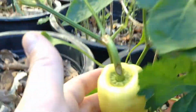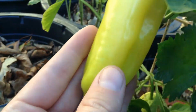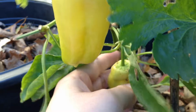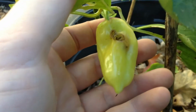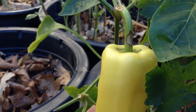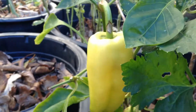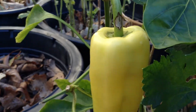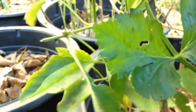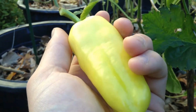But look at this. That's a banana pepper. It's got that beautiful yellow color, nice and long shape. And that one's got a little bite mark on it, but I honestly thought these were another type of pepper. I didn't even remember I planted these. So that was a huge surprise. I thought this was going to be a bell or a jalapeno. So that's cool. We can taste test that later. In fact, let's harvest that now and add it to our mix.